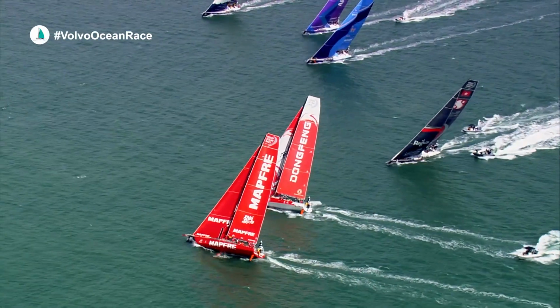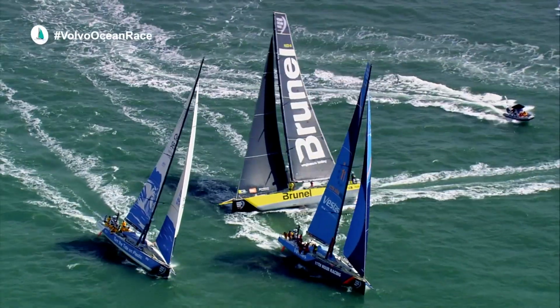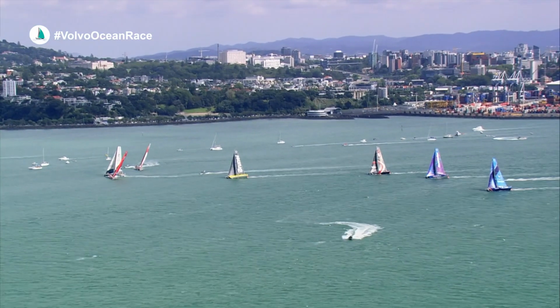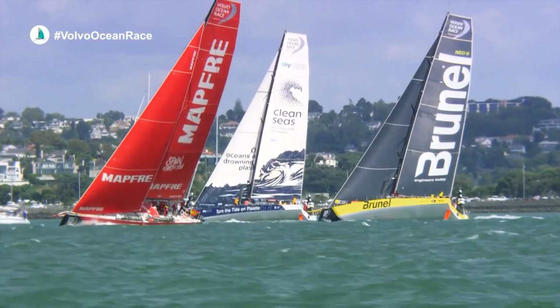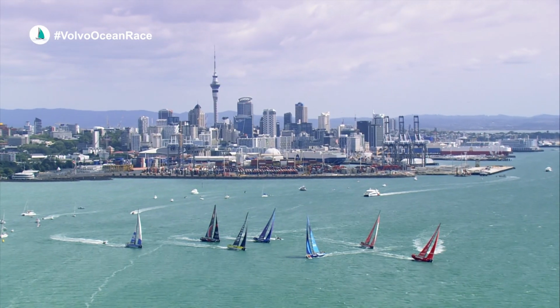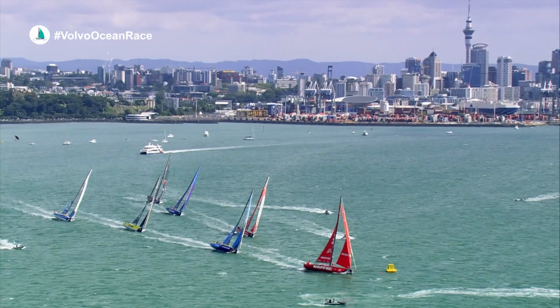Looks like the two red boats, current leaders in first and second. Brunel ducking underneath. It's going to be very, very close at the top mark. Big duck, so close. Huge duck, and turn the tide of plastic. Come right back into it. They almost got around the leaders, Manfred. Vestas crossed over the front of Dongfong. Vestas now crossing over Brunel with a spectacular backdrop.